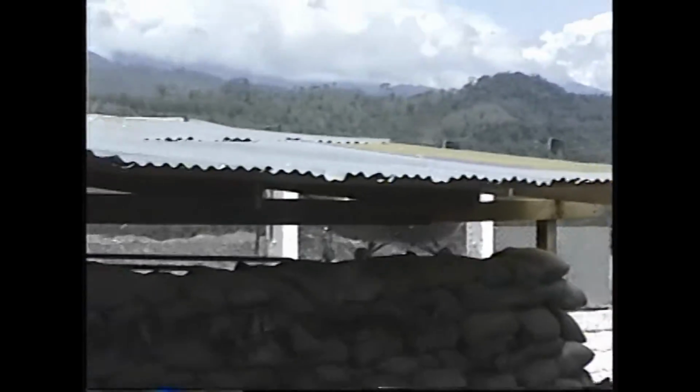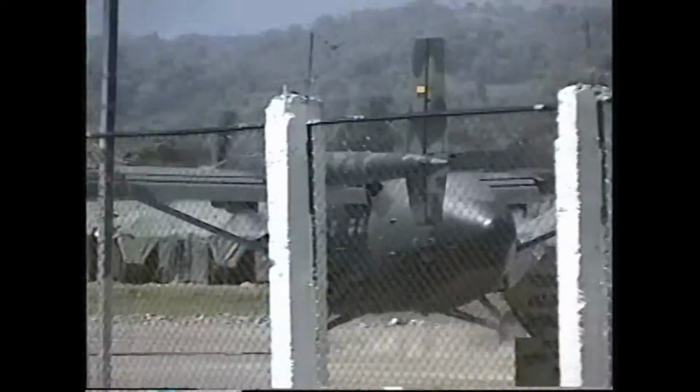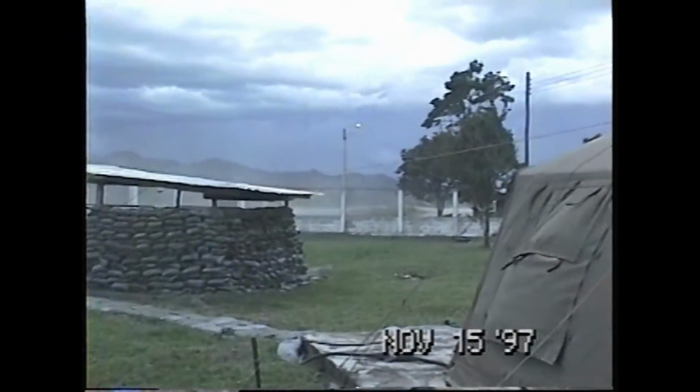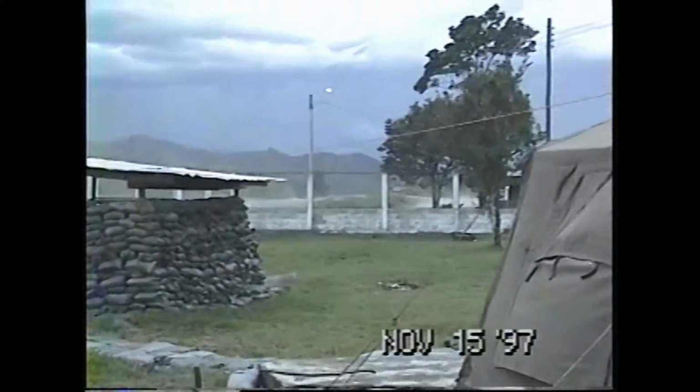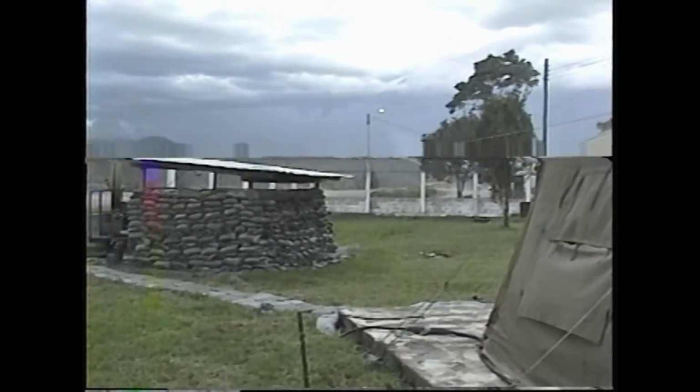Jackass, wave hi. There's a little storm rolling in. Pretty bad. Blowing dust all around the place. This is gonna be a bad one, I think.